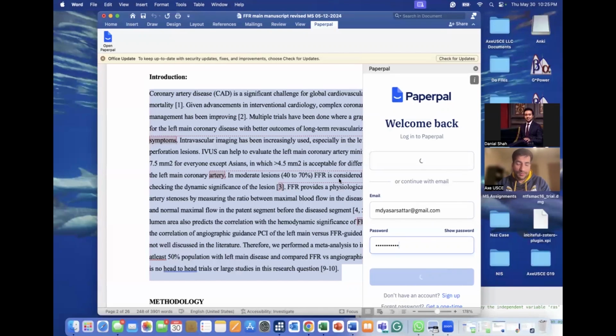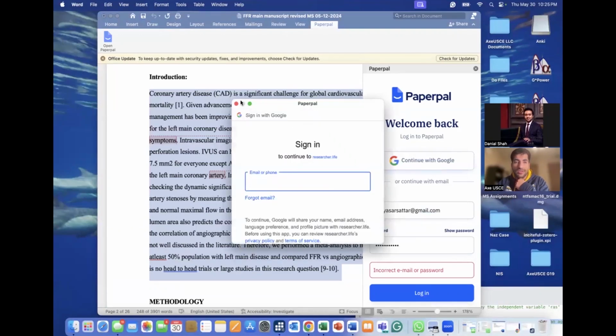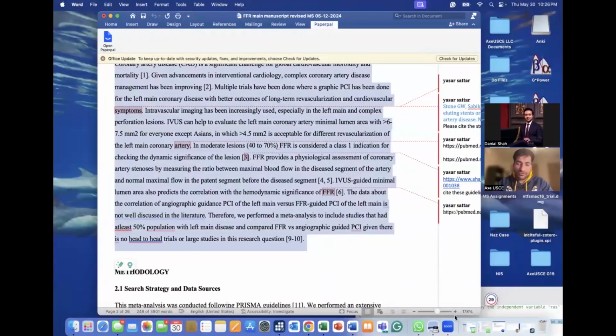All right, so you need to put the same credentials here when you make the Paperpal account, so that your Word software gets linked to the paper. I have to probably change it later on, but anyways. So you can use it through here. It's very easy to use. But I'm gonna definitely go through this in my second lecture.